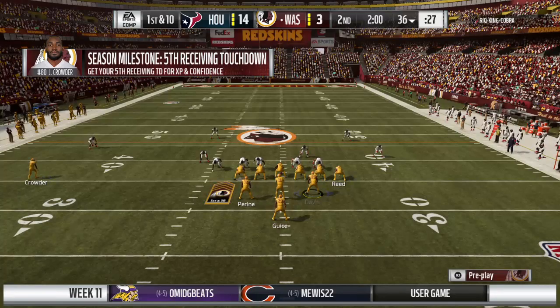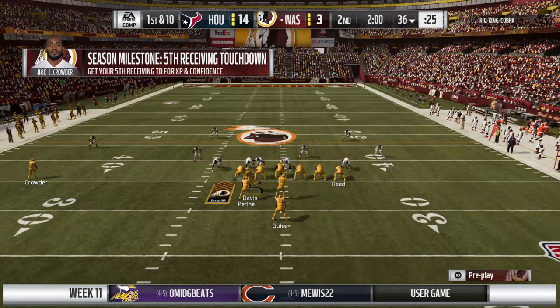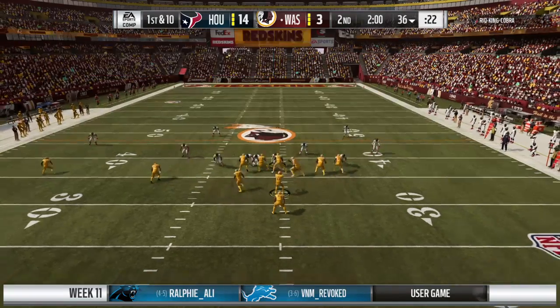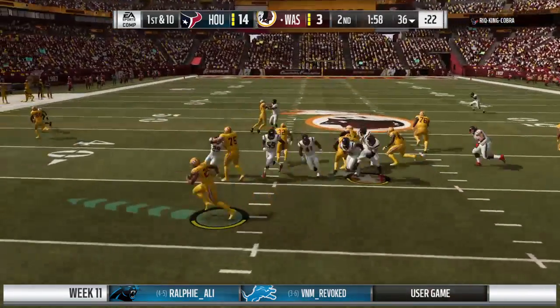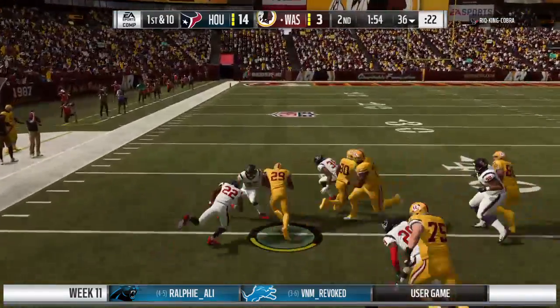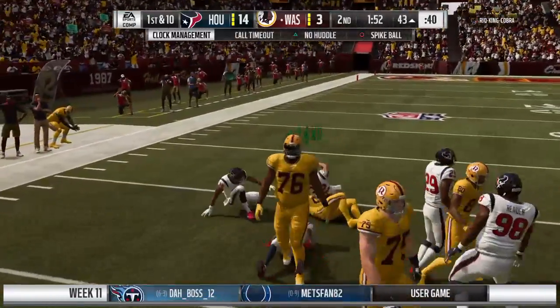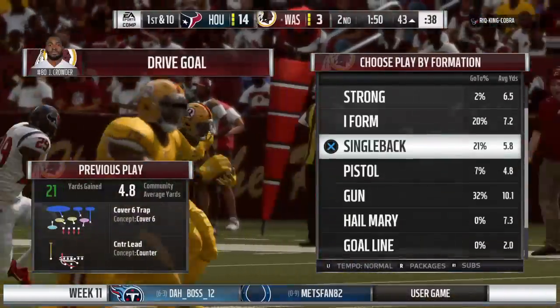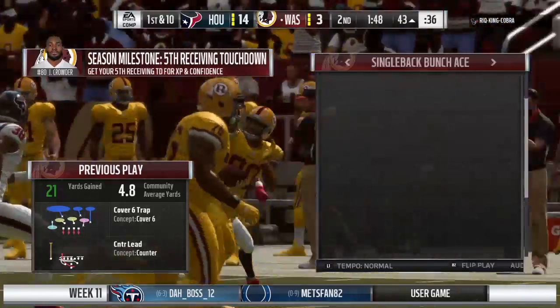Hey, set, back up, back up, back up, back up. On first down, this is Guice. Room here to run. Room to run past midfield. And finally brought down at the 43. That's good for 21 yards and a first down.